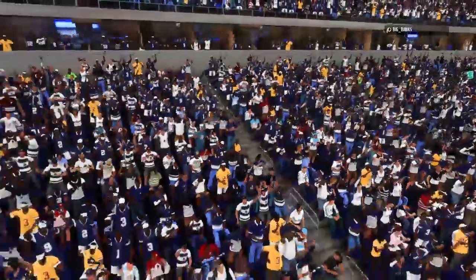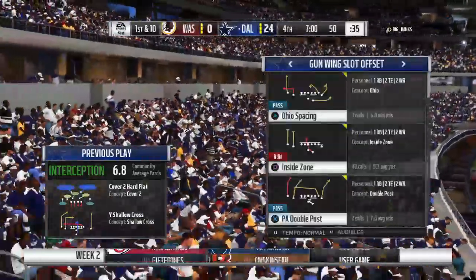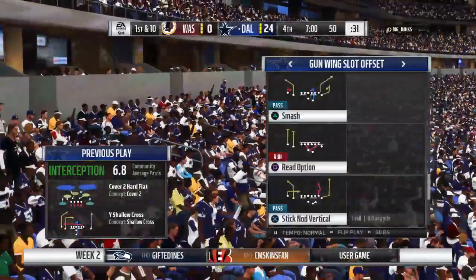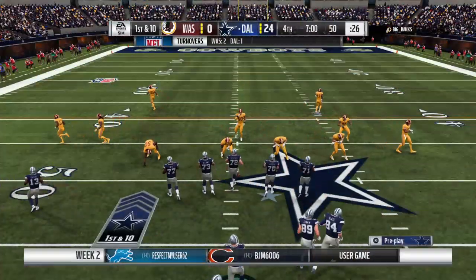Back now in Arlington. A lot of happy faces in the crowd at this point as their guys have a big lead here to start quarter number 4. Good starting position for the Cowboys here as they come up 1st and 10.